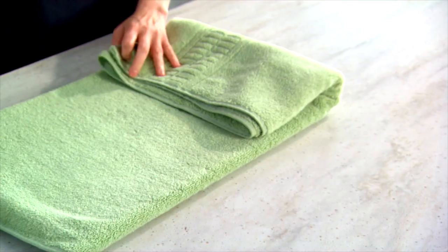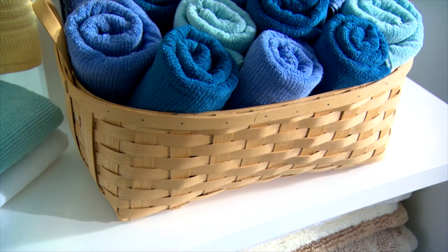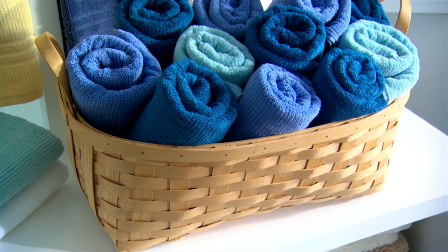I love to fold towels in threes, like this. Sometimes it's fun to roll towels, too. You can put them in a great basket, like this one.